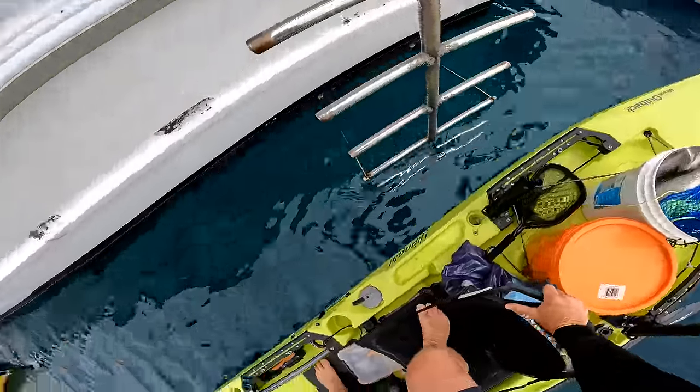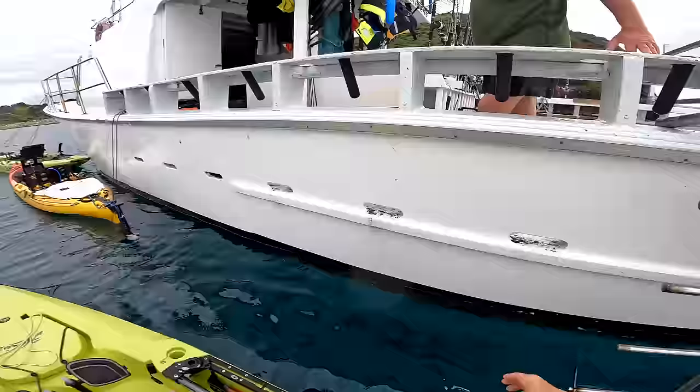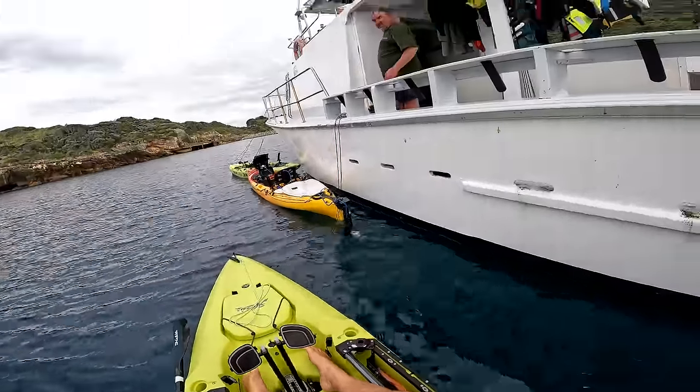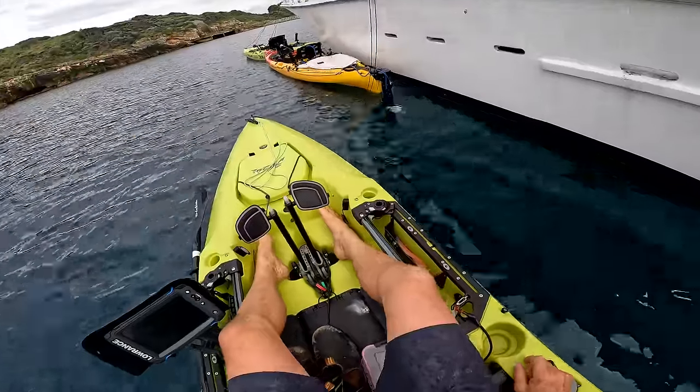Good thing it's like a perfect landing spot. Just weave in and just come in and sit flat on the rocks, almost perfect. Yep. It's meant to be.